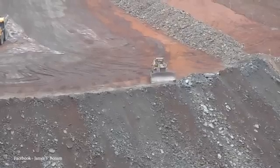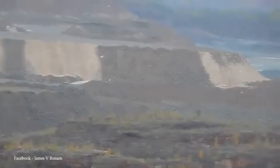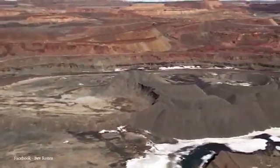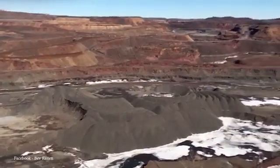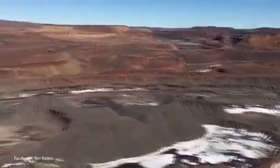Its history dates back to the late 19th century, which was a time when the United States was rapidly industrializing. In 1895, prospectors discovered large deposits of high-grade iron ore in the area, and by 1896, mining operations had begun. The ore extracted from the Hull Rust Mahoning was particularly valuable due to its high iron content and low impurities, making it ideal for steel production. And the mine supplied much of the iron ore used by U.S. Steel, which was the dominant force in the American steel industry throughout the 20th century.